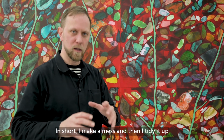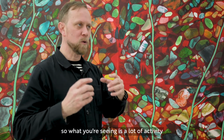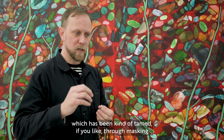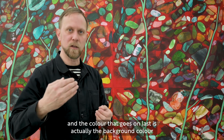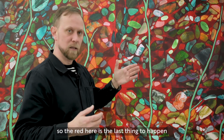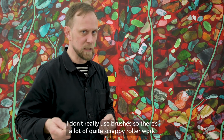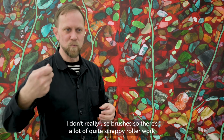In short, I make a mess and then I tidy it up. So what you're seeing is a lot of activity which has been kind of tamed, if you like, through masking. And the colour that goes on last is actually the background colour. So the red here is the last thing to happen. The first thing to happen is I start with black, I start with rollers. I don't really use brushes. So there's a lot of quite scrappy roller work.